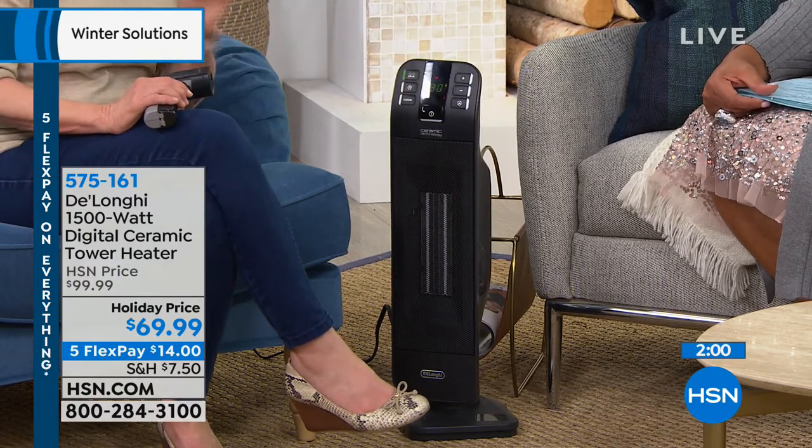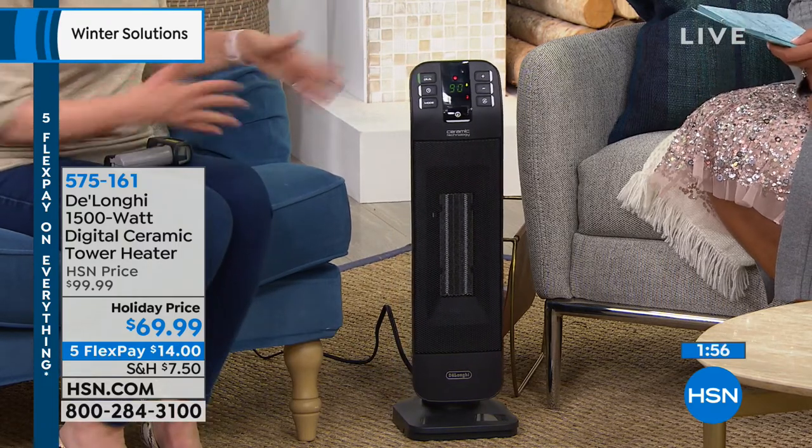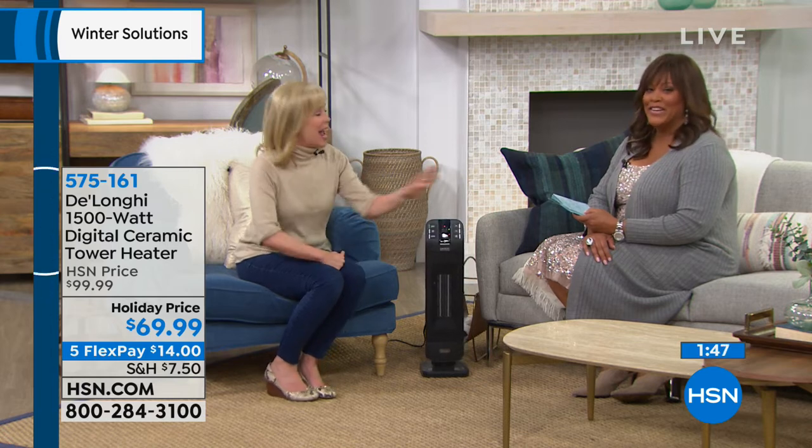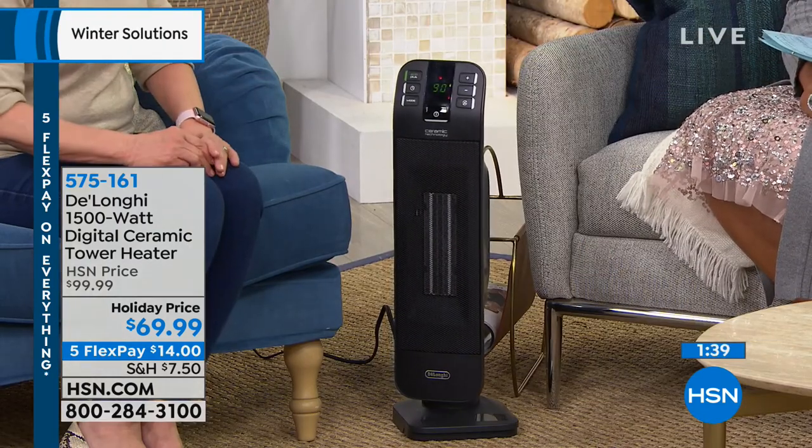And with ceramic, it means that it's fast. So with DeLonghi, we sell a lot of other types of heaters. There's the radiant heaters, all different types. This is the fastest. The number one. And our number one seller. And speaking of DeLonghi, DeLonghi introduced the portable heaters and the portable air conditioners to the United States. See? This is what they do, and they do it best.